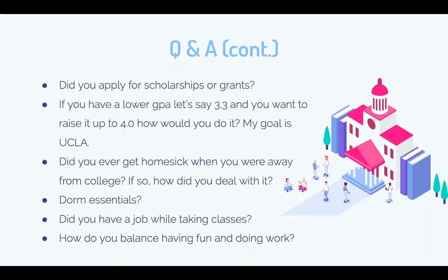But typically from a 3.3 to 4.0, one bad grade will actually bring your GPA down a lot, and like 10 good grades will barely bring you up. I know it sucks, but that's just how it is. Specifically at the high school and community level, an A is exactly like an A minus. A C minus is just like a C plus.